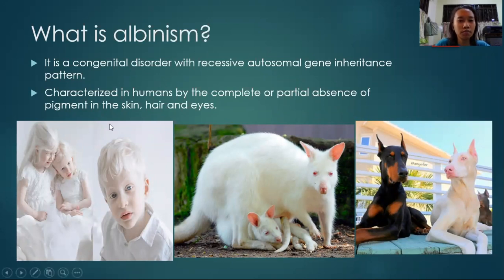As you can see from these pictures, human with two little girls and a little boy. And this is a kangaroo that is albino, that has albinism in it. And these are two pictures of two Doberman. This white one has albinism, and this one is how a normal Doberman should look like.